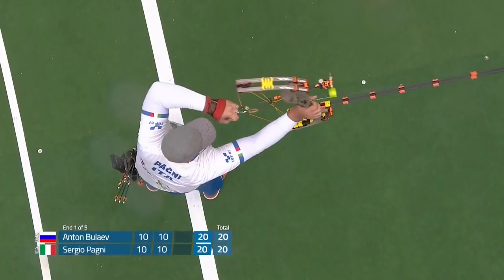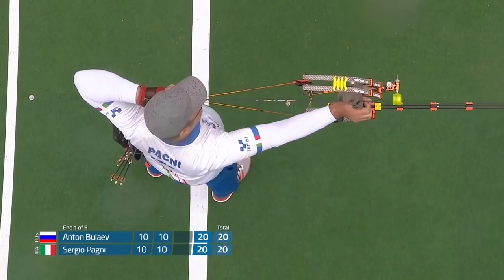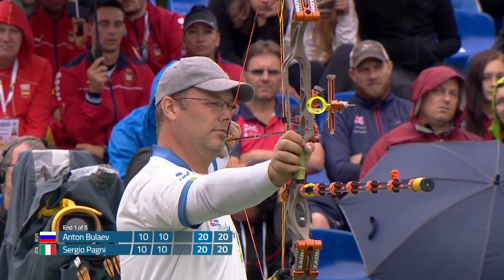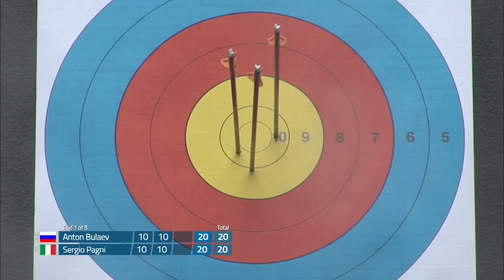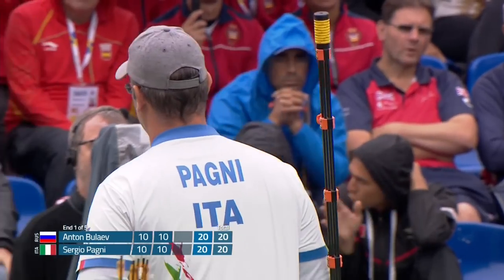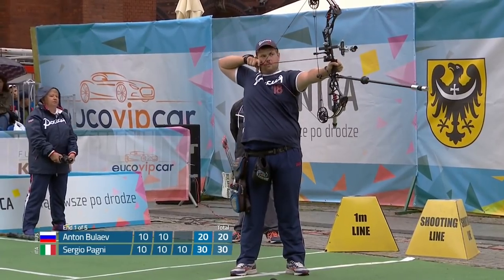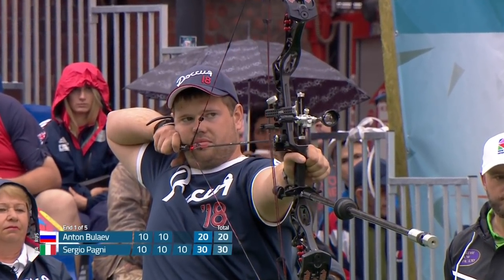But most archers anchor on their jaw, whereas Anton anchors on his cheek. So it's a lot higher and it looks a bit odd, but it works really well for him. Starts off with a perfect score. So you can see how his hand is almost up to his eye, as high as it is.